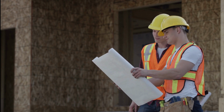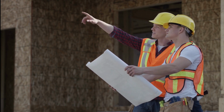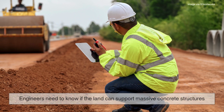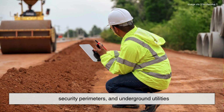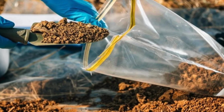Environmental impact assessments are also required, especially in regions where wildlife or protected land could be disturbed. Once a site is chosen, soil testing begins. Engineers need to know if the land can support massive concrete structures, security perimeters, and underground utilities. If the ground isn't stable, the whole plan could literally fall apart.